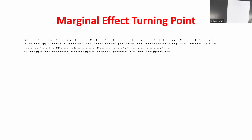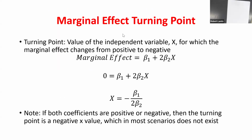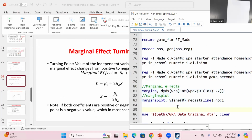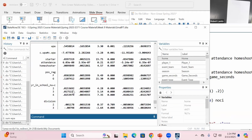Right? So how can we find that marginal effect? I kind of jumped the gun already earlier, and we said we could just take that coefficient, divide it by 2 times the coefficient on the squared term, and there's a negative sign out front. So I think I've got the values here. Did I? No. We could actually do that for our example. So where does this turning point exist? So let's look at, where was our results? There we go.